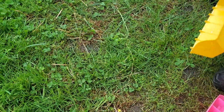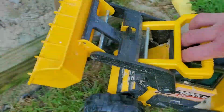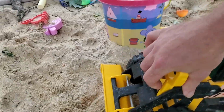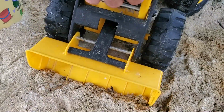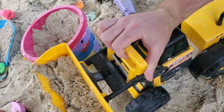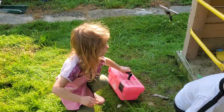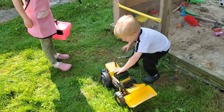Whoa, that truck. What is this called? This is an excavator. Whoa, let's see if the excavator works in the sand now. Let's see. Whoa, watch out, Adam. All right, here's the excavator. Okay, thank you, Mechanic Allie, for helping fix the excavator. All right, now Adam can play with it.